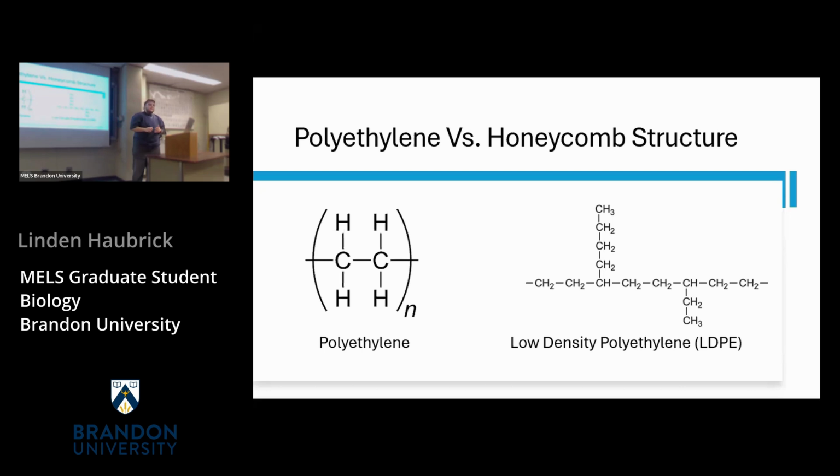So why can they eat plastic if their normal diet is honeycomb? It all comes down to the structure of the tube. Polyethylene is just repeating hydrocarbon chains, and low density polyethylene has long and short branches, prohibiting it from tightly compacting together, which is why it's low density polyethylene. I'm showing you LDPE because that's the type of plastic waxworms eat.